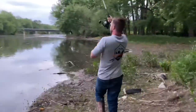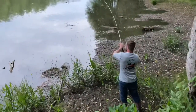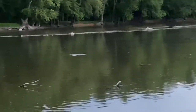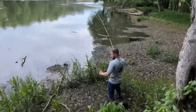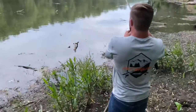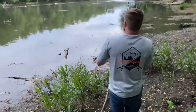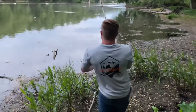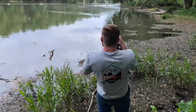Are you over that rod? Mm-hmm. You got it. Danny's still fighting it. He's giving him a good run. Can see it surfacing out there. Fighting like a champ. Really need to start bringing nets with us. Oh yeah. Yep. Stay right. Try pull left. Pull left. There you go. He just went over that tree, I think.